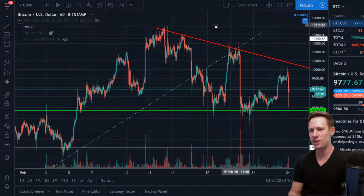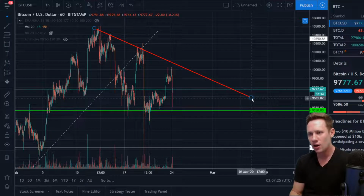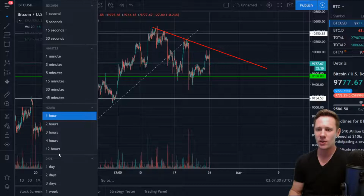And I'm on my Bitstamp chart. Let me just adjust this descending triangle here. Actually, we can leave it. This looks fine. I'll start with the weekly and move my way down because we did get a new weekly close.